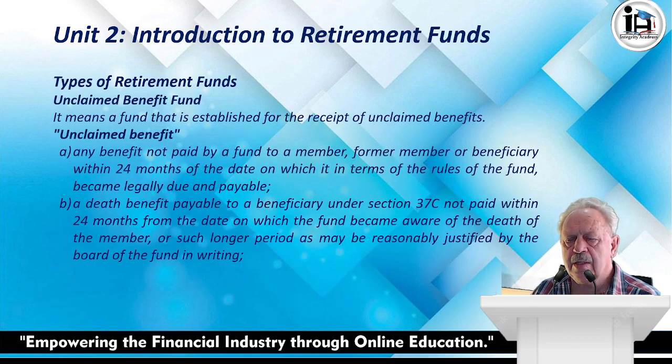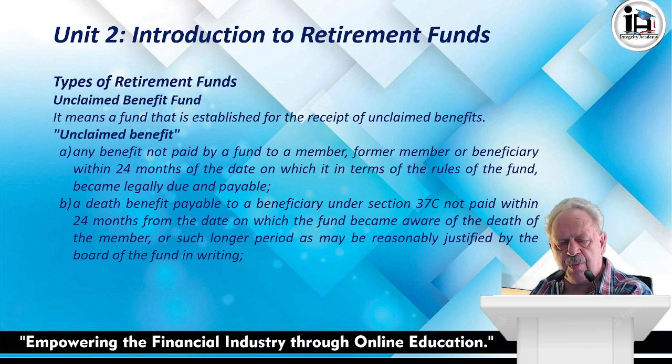Right, let's look at the next one, which is the unclaimed benefit fund. These are all types of retirement funds. It means it's a fund that is established for the receipt of unclaimed benefits. Now, what are unclaimed benefits? It is any benefit not paid by a fund to a member, former member, or beneficiary within 24 months of the date on which it, in terms of the rules of the fund, became legally due and payable. Then this money is paid into an unclaimed benefit fund.